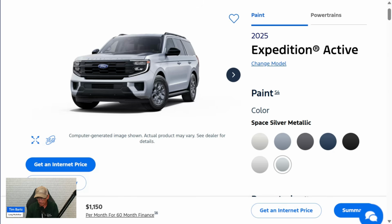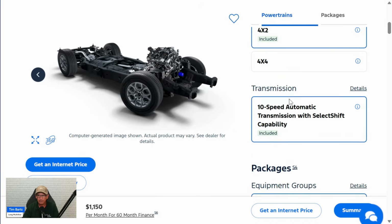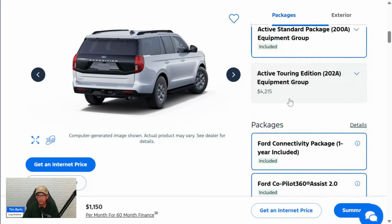And they did add the wording rear side windows, tempered glass. That is actually something you see on even a Fleet XL. So there you go. So there's some changes to the standard equipment. Now, some of the other changes, and I know I'm not moving around on this, but some of the things as part of that 202A equipment group, we can show you in here. When we go to packages, where's that? There's your equipment groups.